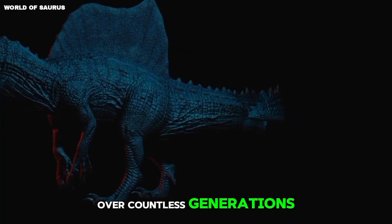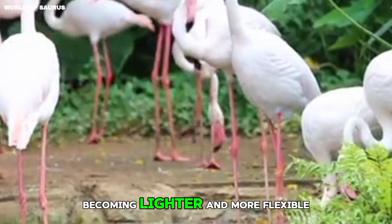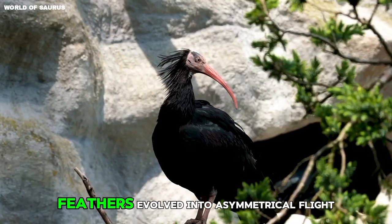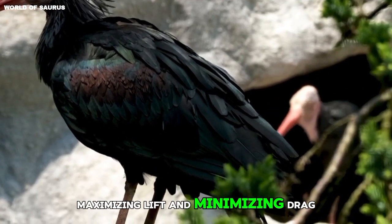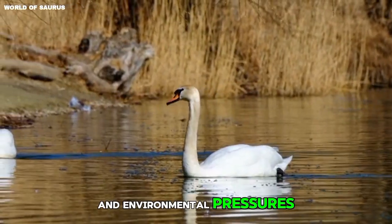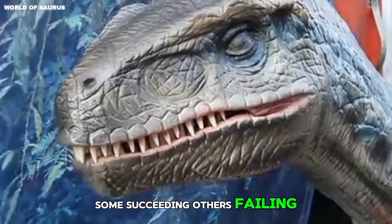Over countless generations, natural selection refined these advantages. Bone structure in the forelimbs adapted, becoming lighter and more flexible. Muscles developed to provide the necessary power for controlled movement. Feathers evolved into asymmetrical flight feathers, maximizing lift and minimizing drag. This wasn't a linear progression, but a complex interplay of genetic mutations and environmental pressures, with some lineages exploring different evolutionary pathways, some succeeding, others failing.